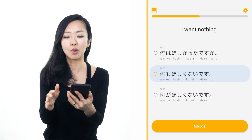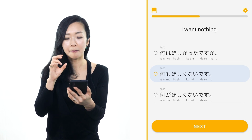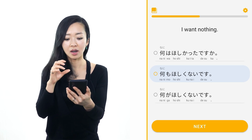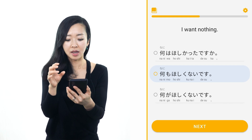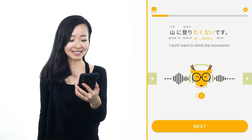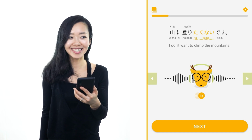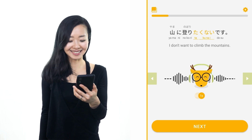And then 欲しくないです. So you wouldn't say 欲しいないです. Because with 欲しい, you need to change the form of the word in order to make it negative. 山に登りたくないです。山に登りたくないです means I don't want to climb the mountains, as you can read underneath the Japanese sentence.